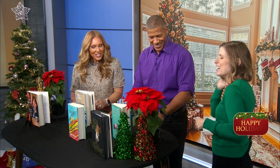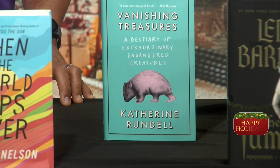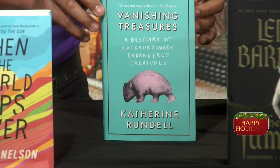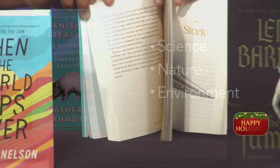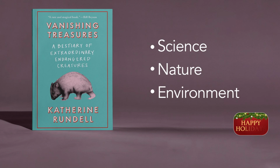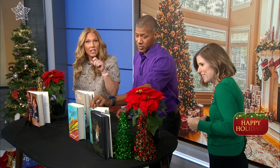All right, Vanishing Treasures. So Vanishing Treasures by Catherine Rundell has these gorgeous illustrations inside of all of these animals that as you read, you will feel the wonder and the awe of the natural world. You'll read about badgers that have gold hair like Marilyn Monroe. These are creatures that we really want to savor, in perhaps an attempt to save them. Okay, and then last but not least. Which is a beautiful book, by the way.